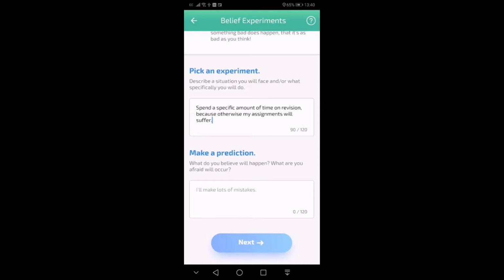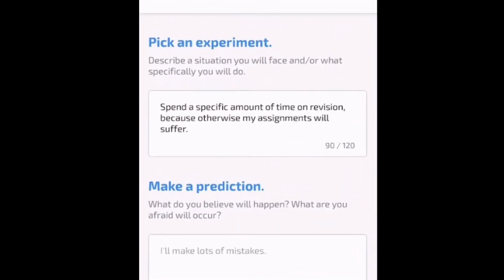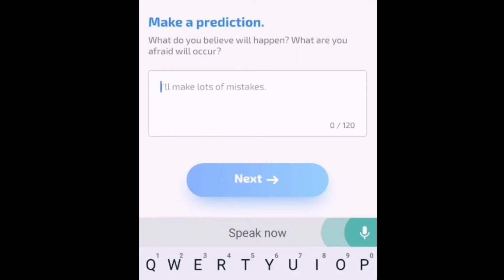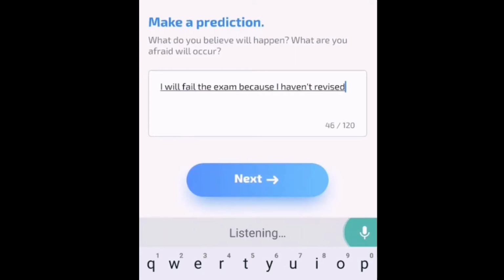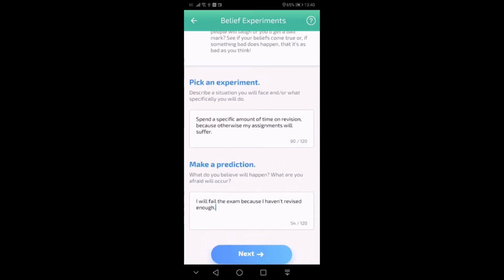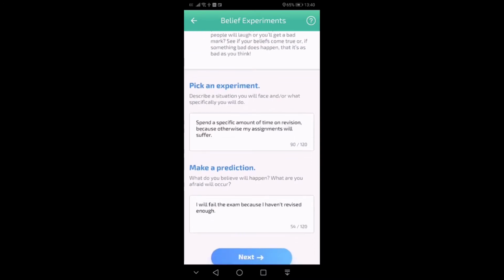Okay, so that might be a particular problem that you're having. Now the idea is that you might not want to really do that because it might be that the exam is so stressful that you really want to spend too much time revising for it. So in this instance, I'm going to make a prediction and I'm going to say, I will fail the exam because I haven't revised enough. Full stop. Okay, well, a bit of a negative prediction there, but we can see how this works.